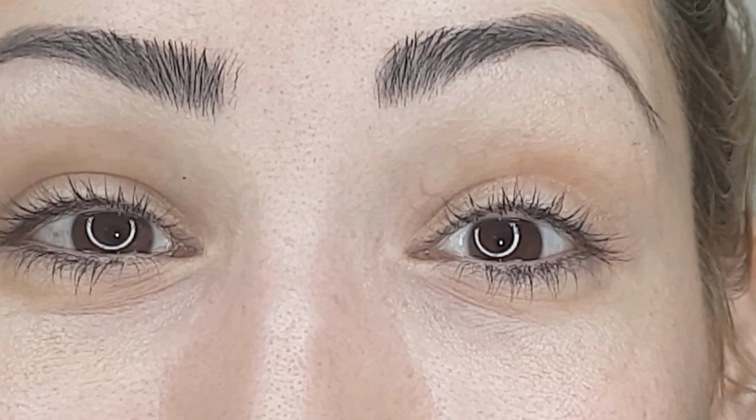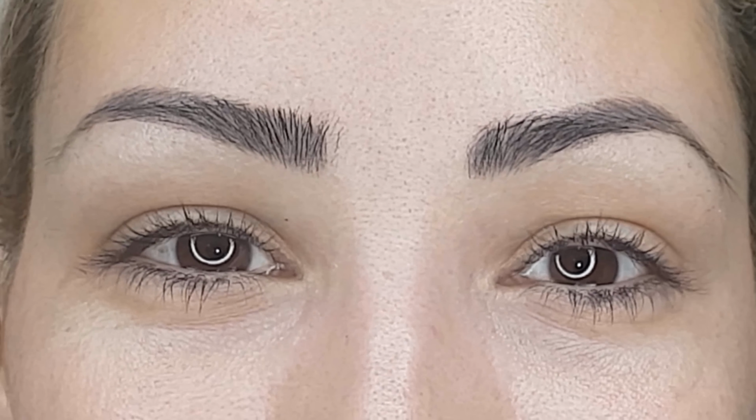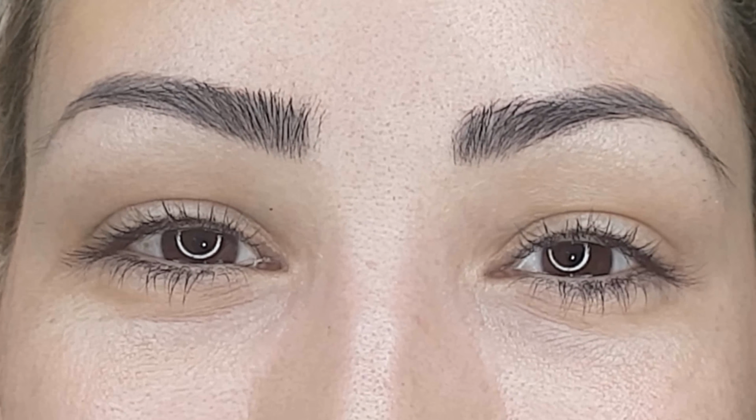Okay guys, so it's been a little bit more than a week since I started using the RoC eye cream, and my progress has been amazing. I'm really amazed by it. I'm just going to smile now so that you can see the difference. And I'm going to keep using it for the next 6 weeks and we're going to see.